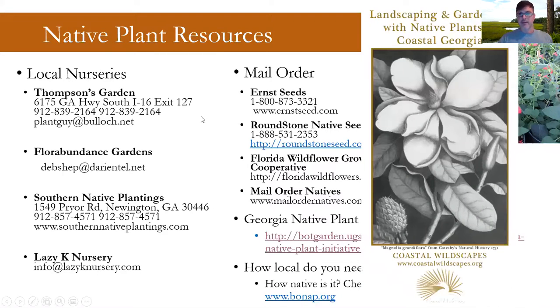There we go. So I was trying to get this flyer to pop up. So this is a good list of native plants. It's a PDF that's on the Coastal Wildscapes website that you can download. And it goes over a lot more plants than I'm going to talk about today. And it talks about sun, shade, soil moisture, all that kind of stuff. So look for that on our website.